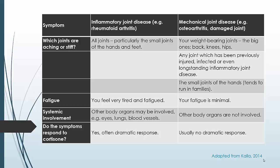Fatigue, the osteoarthritis patients can, of course, have fatigue, but the fatigue with an inflammatory arthritis patient is profound when their condition is active because it's a systemic process. Again, systemic, other areas can be involved, other organs and so forth with the inflammatory symptoms.